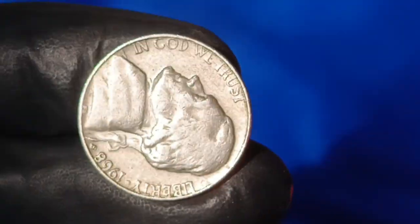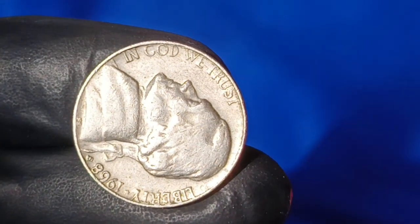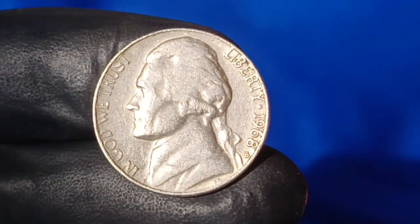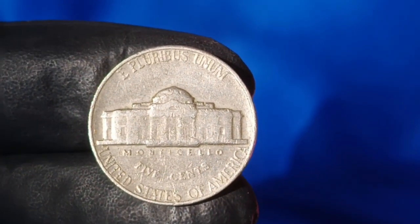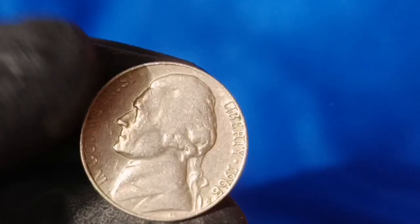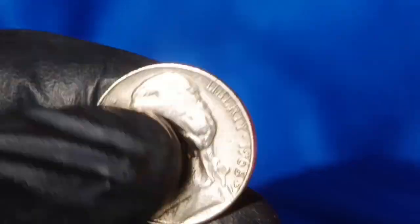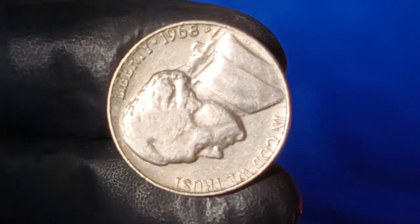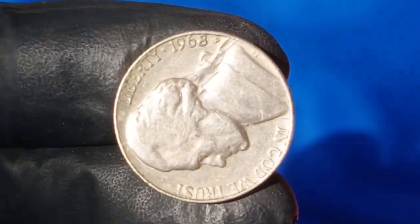A 1968 D nickel with full steps, particularly in gem condition, MS65 or above, is exceedingly rare, as the Denver Mint's high output often led to less precise strikes. A full steps 1968 D nickel in MS67 could fetch thousands on its own, but if paired with a major error like a double die or RPM, the value could skyrocket.